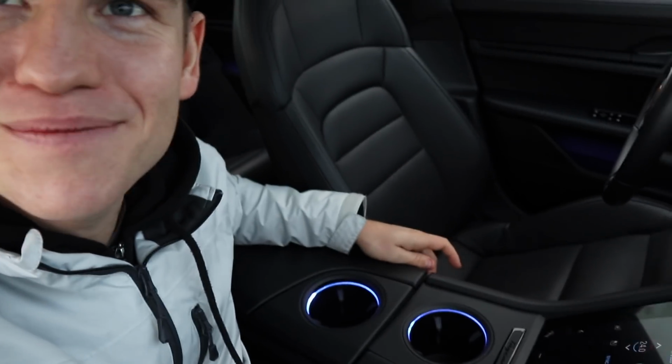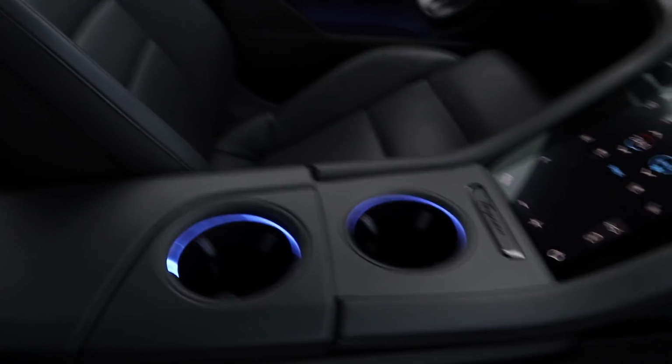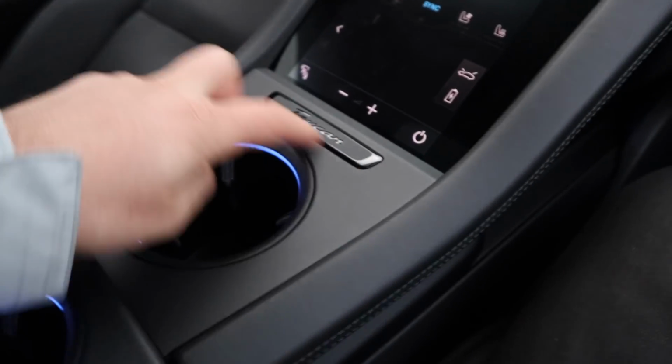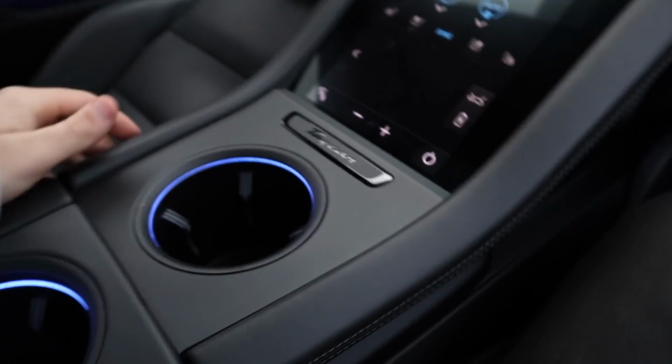If we look a little bit closer, you guys will see here in the center console, the main thing that sticks out is 2 cup holders, which I don't really understand. Maybe they were just going for the more relaxed, chill interior vibe. But yeah, just in case you need it, you got 2 massive cup holders here right in the middle. I actually really like how the Taycan logo is right here. I feel like that makes it look really cool.